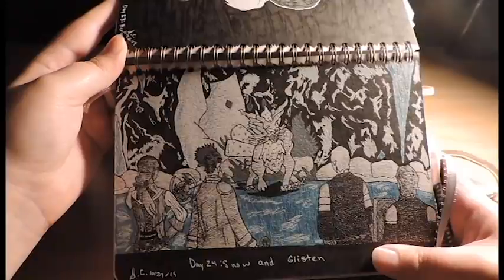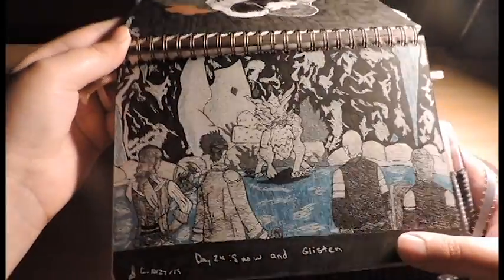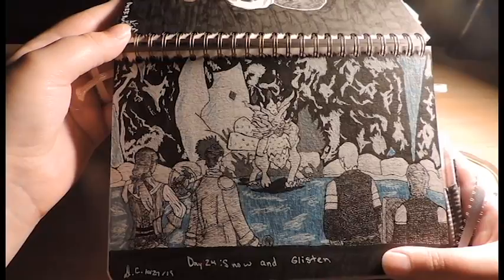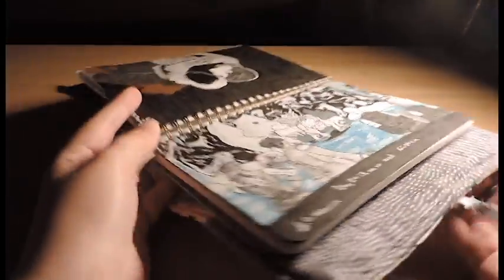For here, that's Snow Cloak, the dungeon in Final Fantasy XIV. So it's back to the Final Fantasy XIV AU. Because they were snow and glisten, and when I think of glistening, I immediately think of that dungeon. The dungeon is literally called Snow Cloak because there's snow and ice everywhere. So that's them at the final boss.